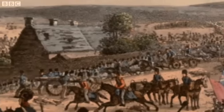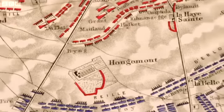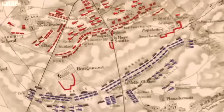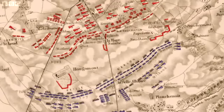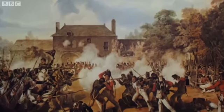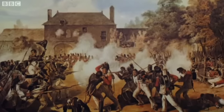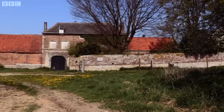The Coldstream Guards were given a vital role: to defend the Chateau of Hougoumont on the western flank of the battlefield. If it were to fall, Wellington's right flank would be dangerously exposed. The Battle of Waterloo began with a French assault on Hougoumont at about 11:30 a.m. From this moment, the chateau would be under constant attack.